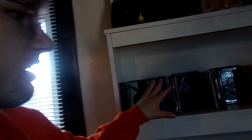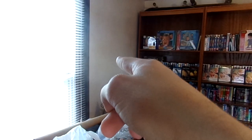But like I said, I do want to move this shelf right here over onto that wall right over there. I want to do that, and then we'll just have to see, because that is going to be a big undertaking. But anyway, guys, that is it. Those are all the changes I made to my movie room.